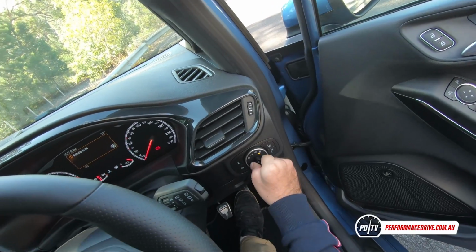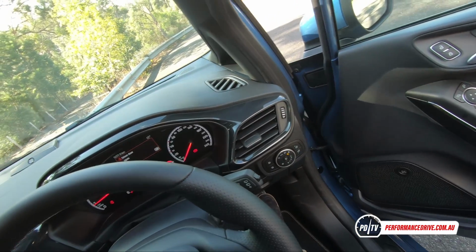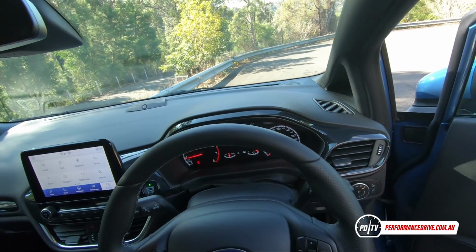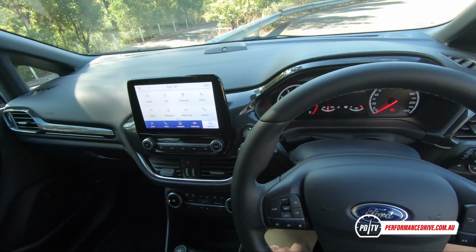You've even got headlight adjustment, so you can change the angle of the headlights, the display brightness, which is great. Some cars you can't even change the display brightness, and other cars you got to really look for the control to do that. Whereas Ford's just put it right there, which is great.